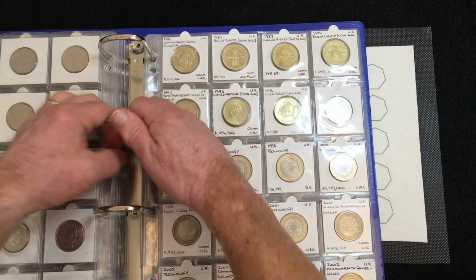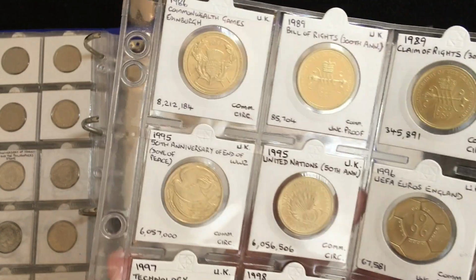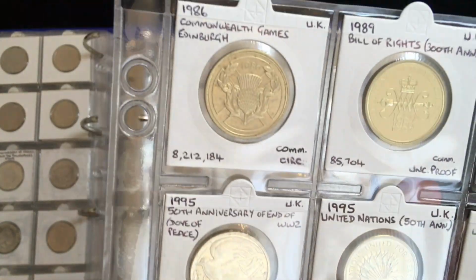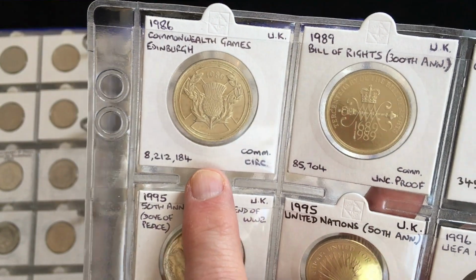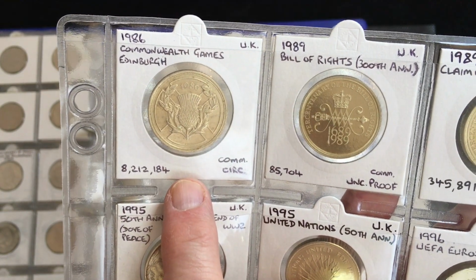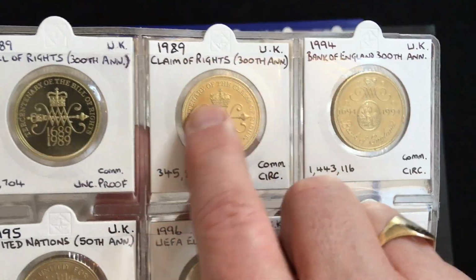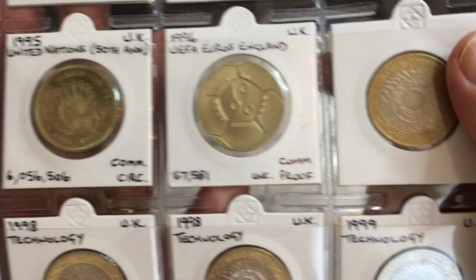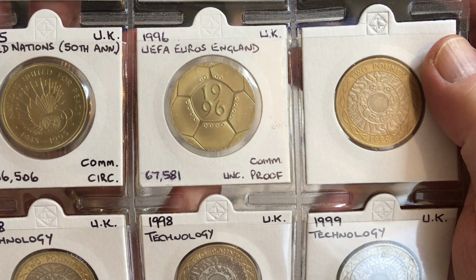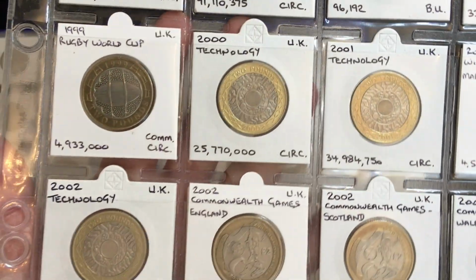Then we'll move on to the £2 coins. So the first 7, again, some of them are going to be toned. The first 7 were the original £2 coins, which is the single metal. So the Commonwealth Games Edinburgh. We've got Bill of Rights, the Claim of Rights, that's the one that's going to be toned. Bank of England, the Dove of Peace, United Nations, and then the UEFA Euros that was held in England in 1996.